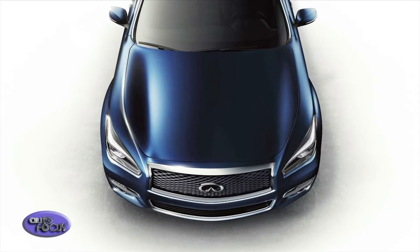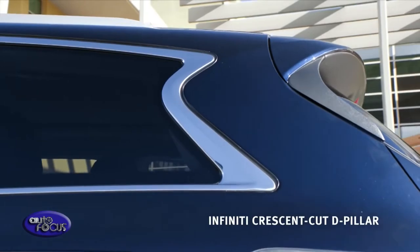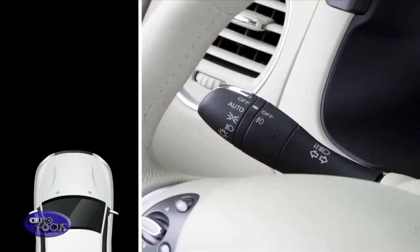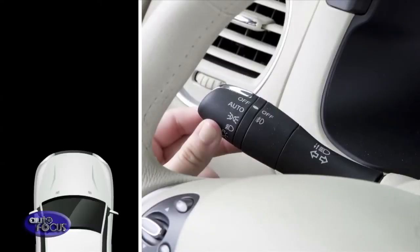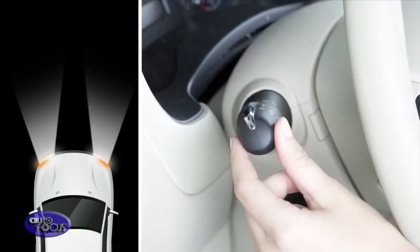Other QX60 exterior features include the double wave hood, crescent cut D-pillar, and greenhouse design, automatic on and off headlights, and large LED tail lights. High beam assist is included with the Pro Assist package.